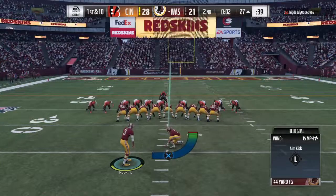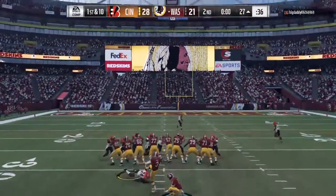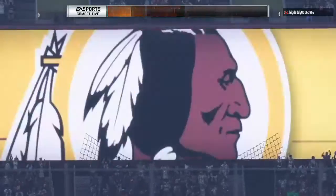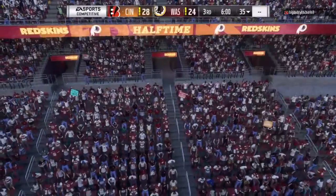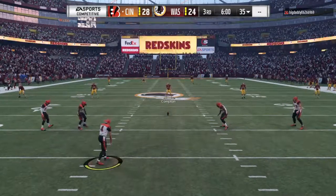So they can trot out the field goal unit for the try before we hit the lockers. And Hopkins' kick is good. Sorry, Larry, your hard work appreciated by so many men and women, but not today as we get back to the action in the second half.